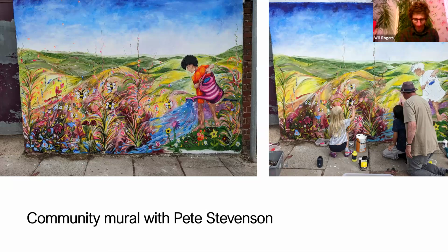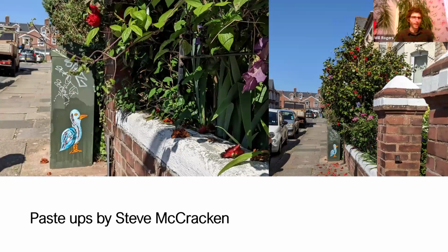Then we moved on to seeing what else we could do, and we got this guy Steve McCracken. You may have seen his work. He has quite a lot of work around Devon, and he does permanent artworks, but he also does paste ups. Here's an example of a paste up that he does, and he has these seagulls. The really great thing about these is that they're not permanent. So he can pretty much go around and put them anywhere, and it's not really a problem. They'll stay up for quite some time, and if you don't want it, you can just scrape it off.